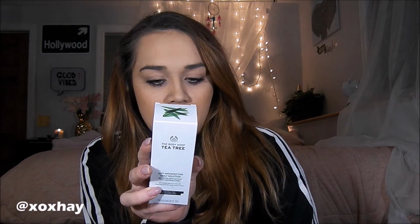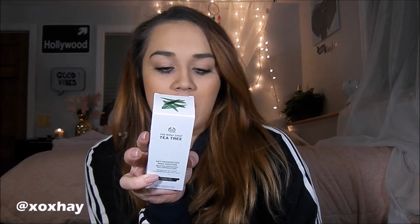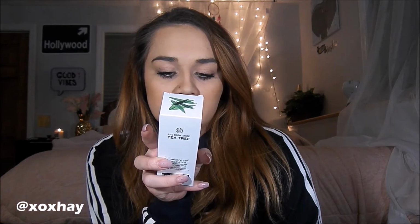Then obviously, I was just splurging because TJ Maxx has the greatest sales, so I was just getting really random things. So I got the Body Shop Tea Tree. It's, I guess, a cream or something that you put on your face after a shower and before you moisturize. I'm excited to use this. Also, I'm just showing you these products right now, but I will probably do a video trying out these different products, so you can look forward to that.